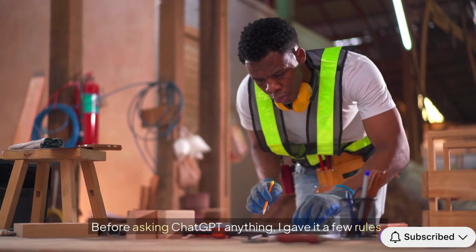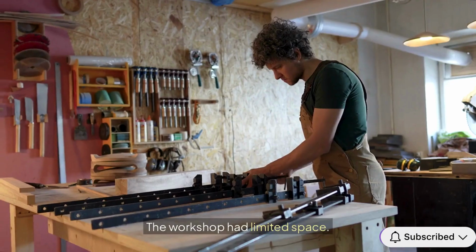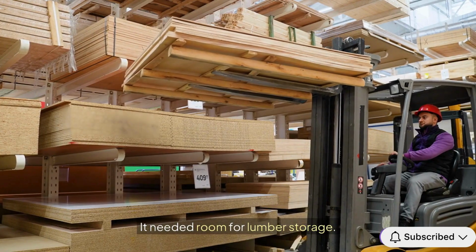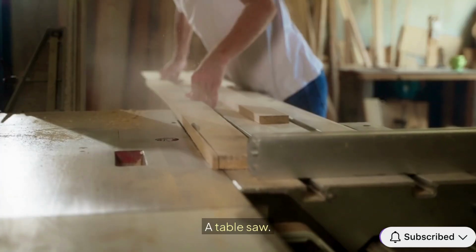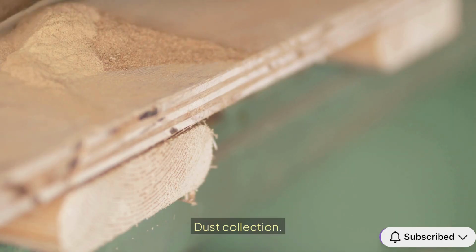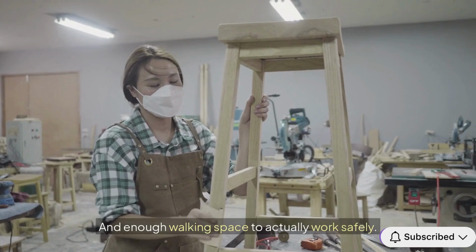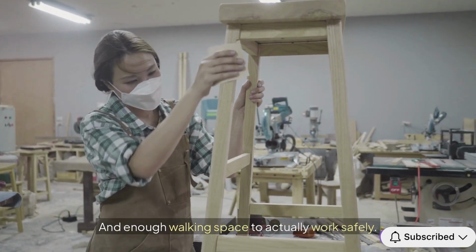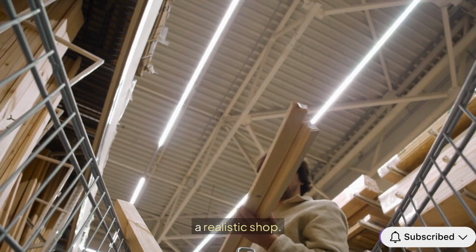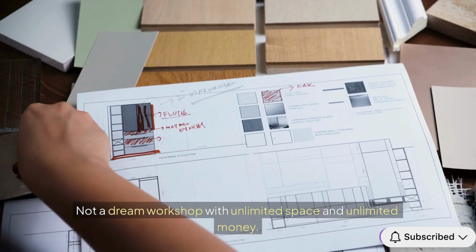Before asking ChatGPT anything, I gave it a few rules. The workshop had limited space. It needed room for lumber storage, a table saw, workbench, dust collection, assembly area, and enough walking space to actually work safely. In other words, a realistic shop. Not a dream workshop with unlimited space and unlimited money.